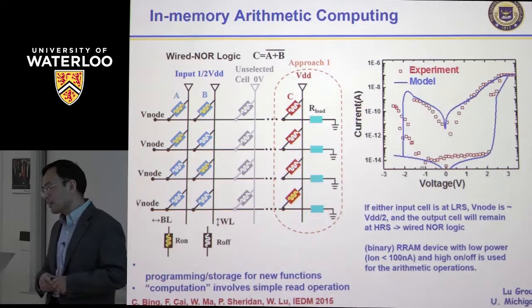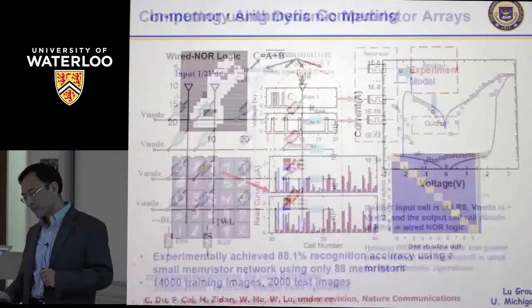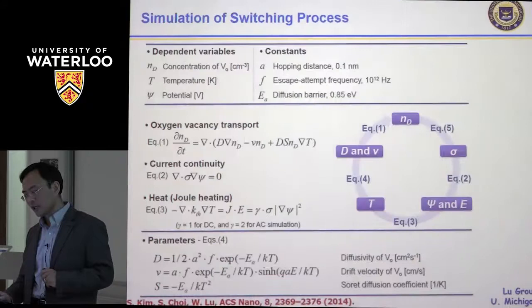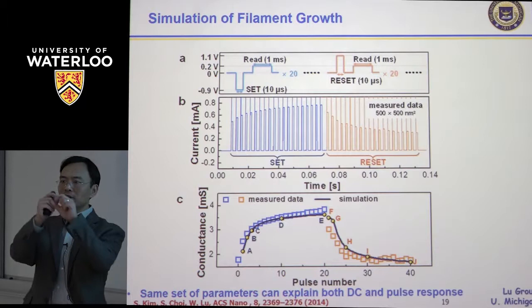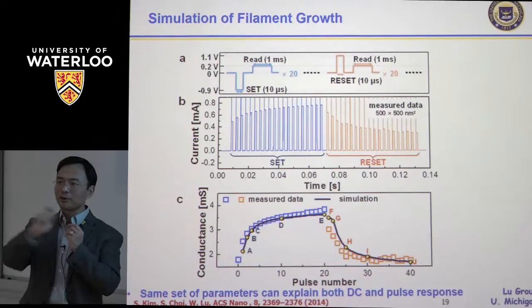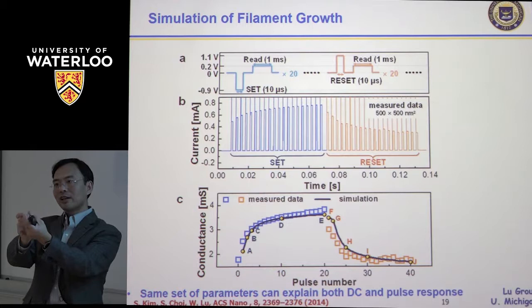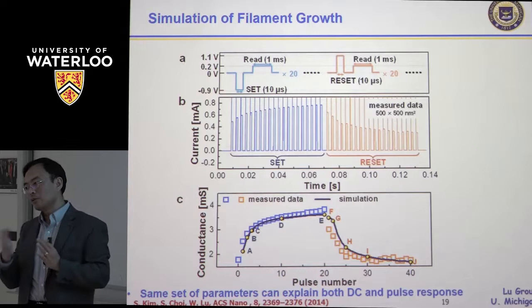We can store multiple resistance levels, but it's not as nice as this kind of device. You can control the length of the filament, but the growth is very nonlinear. When the filament grows, the resistance decreases, and the field is enhanced because the voltage drops across a narrower and narrower region. So the field increases and the growth speeds up even more exponentially. You can control the programming condition to get multiple levels, but it's really nonlinear.